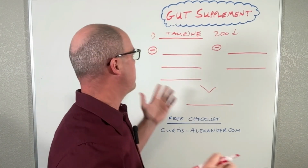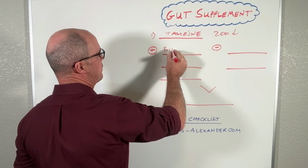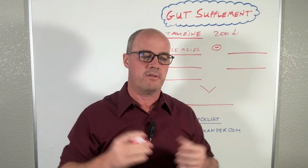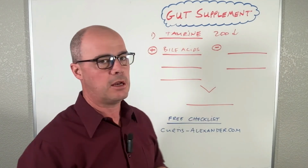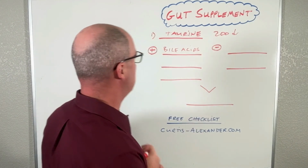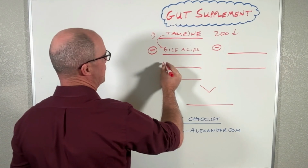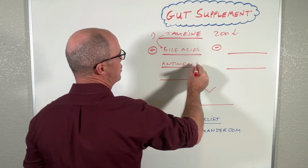Now, what do we see? What are some of the pros? Well, first of all, taurine is very involved in your bile acids. Bile acids are very important for digestion as well as a number of other functions. But a big thing is that bile acids can help you fight microbes in your digestive tract. In addition to being incorporated into bile acids, taurine itself can have an antimicrobial effect in the gut, which obviously is important.